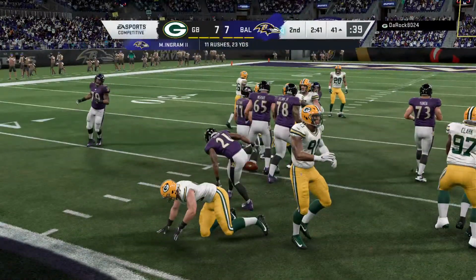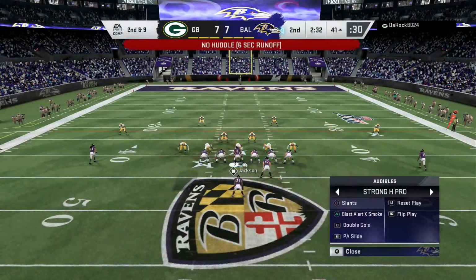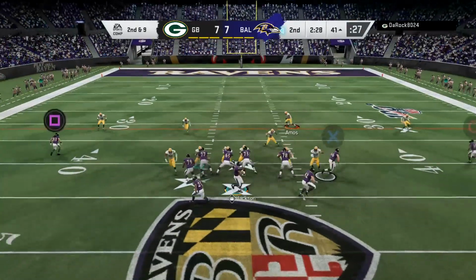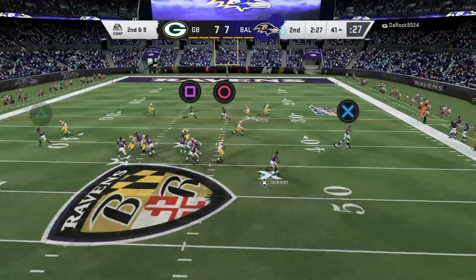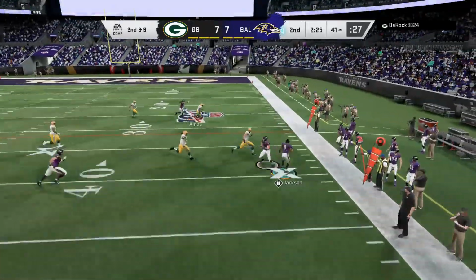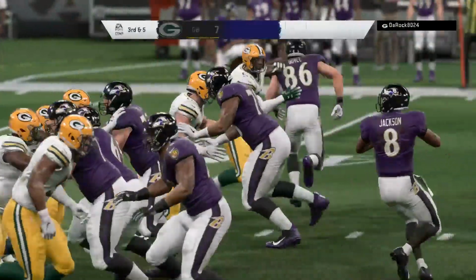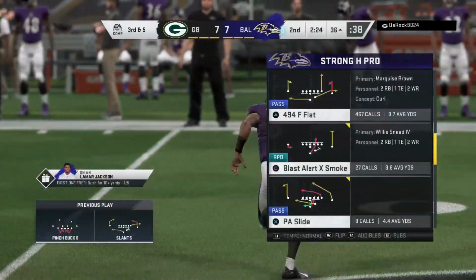A run on first down, but it's not going to get him much. Maybe a yard, and that's all. Just a yard on the pickup there, and it'll bring up a 2nd and 9. On 2nd and 9, Jackson. And he's going to keep it here. He'll end up getting 5 out of that, but now they're looking at 3rd down.